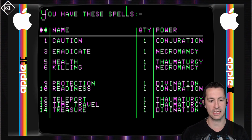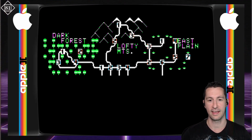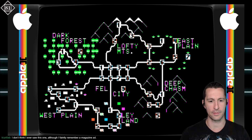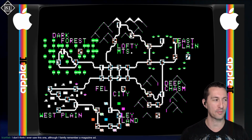All right, so let's press any key to move on. I guess they're just telling us we have these spells. We're not picking any spells. And then we have, oh nice, an overworld map. That's pretty impressive. For 1981, we don't see a lot of those. It kind of reminds me of something like Super Mario Bros. 3.